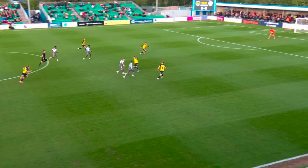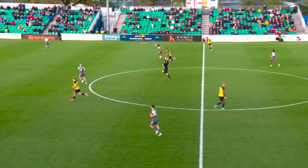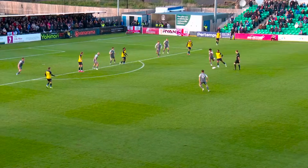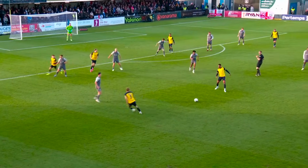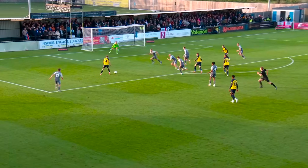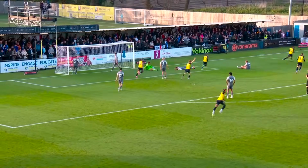Thompson-Summers won it back, and now it's with Cook. Great challenge to win it back by Osborne. Very well timed. He's hurt himself in making the challenge, though. Shade. Sabara. Newton. Shade. Campbell. Oh, good ball to Stevens. Pushed away by Johnson. And it came to Campbell. And it's deflected. And in.